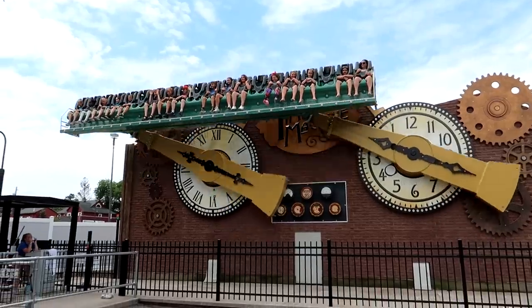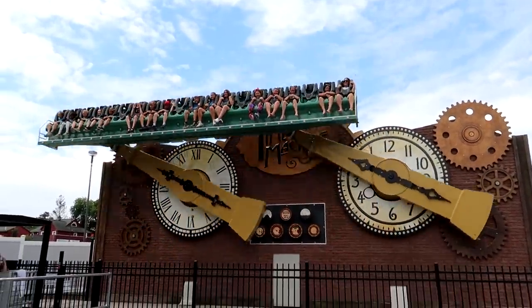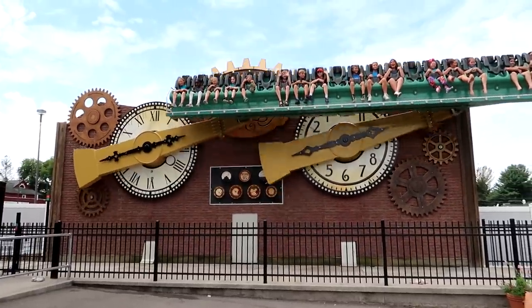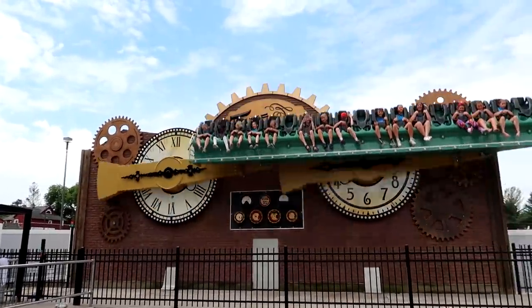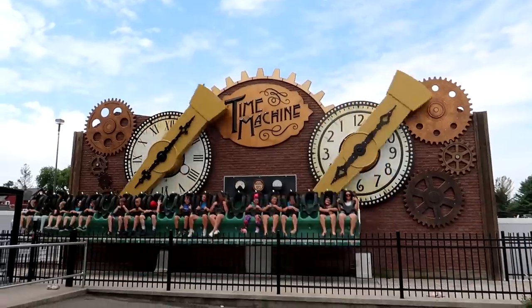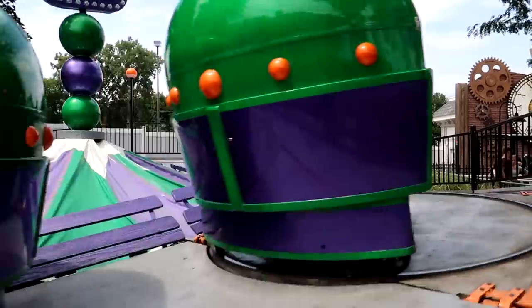Oh, here we have the time machine. It swirls these people around in a circle. Of course, it's called the time machine because it makes you wish you could travel back in time and not ride it. Oh, geez.